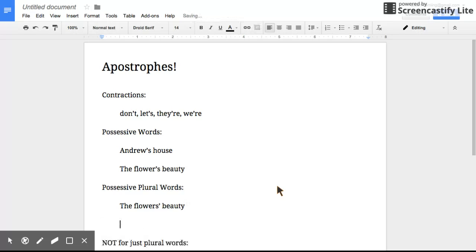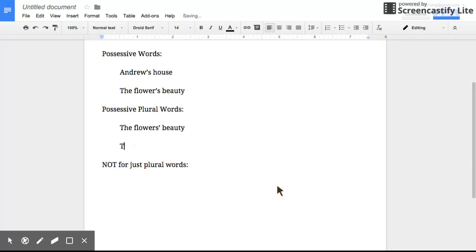So another example might be teenagers' busy schedules. Okay, same thing. If you're talking about teenagers in general and the busy schedules that they own, it's their busy schedules, then you're going to make your plural word first, teenagers, plural, and then add your apostrophe at the end. That's the signal to indicate you're talking about more than one teenager.